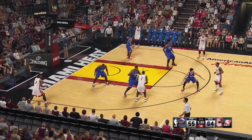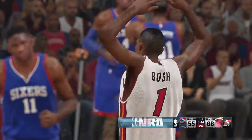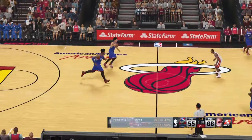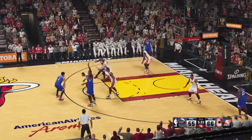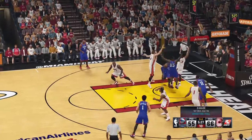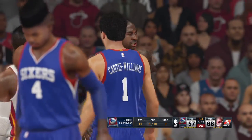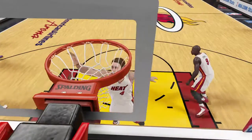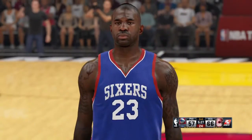Chalmers passes to Bosh. Fires, high post, and the shot is good. Bosh has got 4 points this quarter, and he may be the guy to put this game even farther out of reach. Carter Williams with it, 6 points for him. Pass to Embiid. Here's Richardson. The basket drops, and he gets fouled on the shot. One free throw coming his way. Well, his scoring this quarter has been off the charts, and the complexion of the game as a result, it may change. He's 0 of 2 at the line in this one.